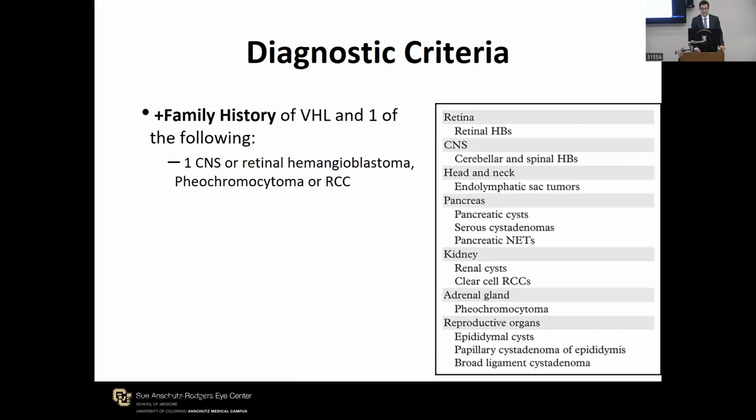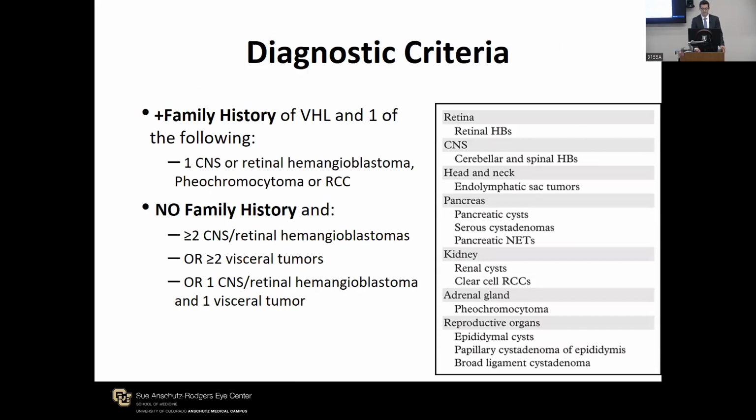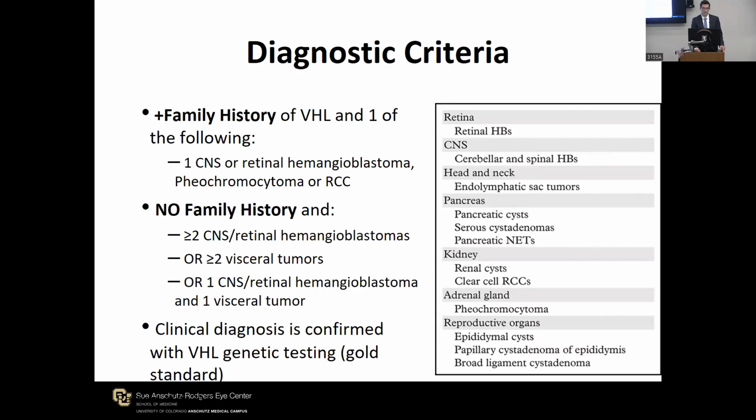The diagnostic criteria for von Hippel-Lindau. If patients have a family history of VHL, they can have just one of the following: one CNS or retinal hemangioblastoma, pheochromocytoma, or renal cell carcinoma, and that is diagnostic of VHL. If there's no family history, then they need at least 2 CNS or retinal hemangioblastomas, or 2 visceral tumors, or 1 CNS or retinal hemangioblastoma and 1 visceral tumor. Gold standard is really confirming diagnosis with genetic testing, but in most patients, you can have a pretty good idea that this is von Hippel-Lindau if they have these criteria.